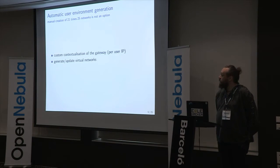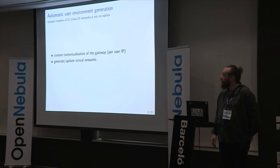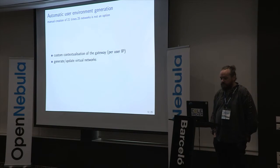Next, we automatically generate user environments. As I said, we have many networks. Today we have 25 networks per user to build a complete infrastructure, and we have 21 accounts in the OpenNebula system. So doing it by hand is quite cumbersome. So we automate everything.